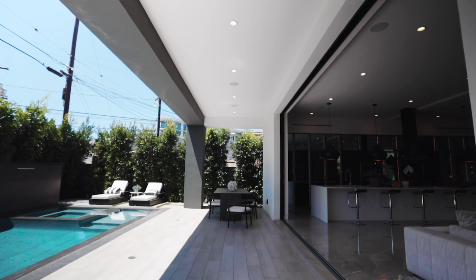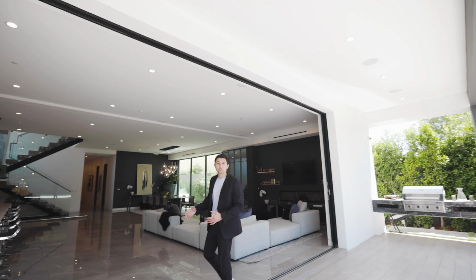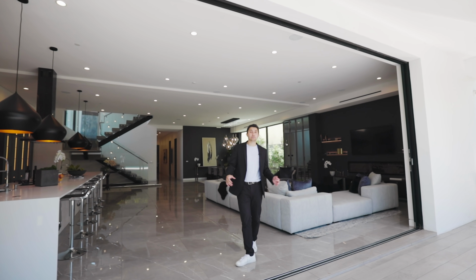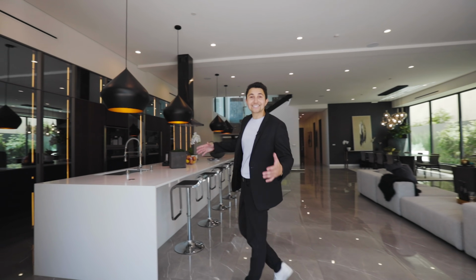We've got 4 built-in speakers up on the ceilings of this patio space, and more built-in speakers all around the living areas and rooms of this home that are controlled with an iPad. But now, let's talk about the kitchen.